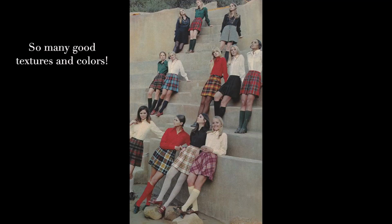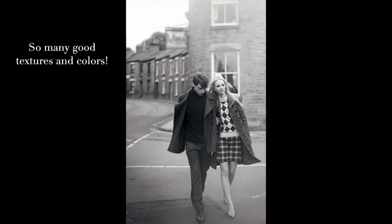Now let's talk about the Ivy League one for a second, and the 70s one. These are really leaning into this 70s academic vibe, and I really dig that. It's like old professor. And I think that's really great.